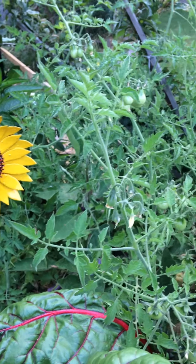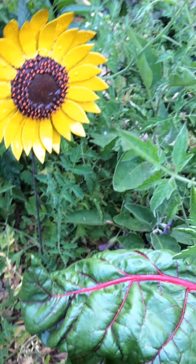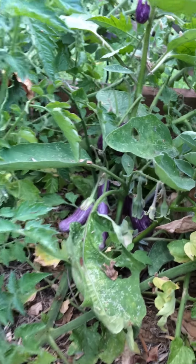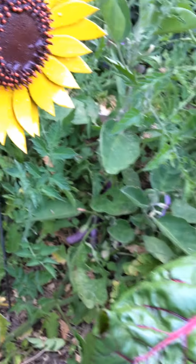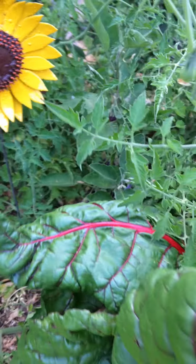Got some tomatoes coming up here. These ones I actually planted. All the rest of the tomatoes in the garden are self-seeded. I've got some eggplant here, which is looking pretty snazzy, so I'll let them get a bit bigger before I eat them.